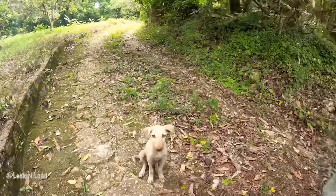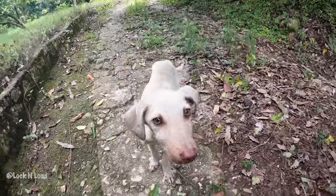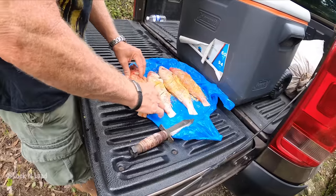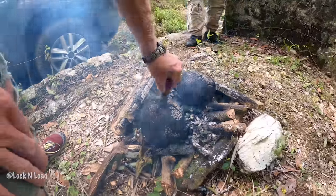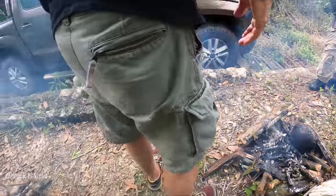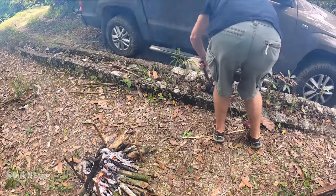Get that assistant over here, dude. You wanna help me, little man? Huh? Hey, they can't come out. Put them on the ground a minute and cool out. Pull out the hat. Pull out the hat. Yeah, see?